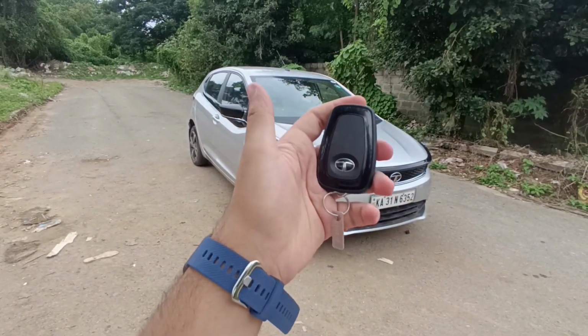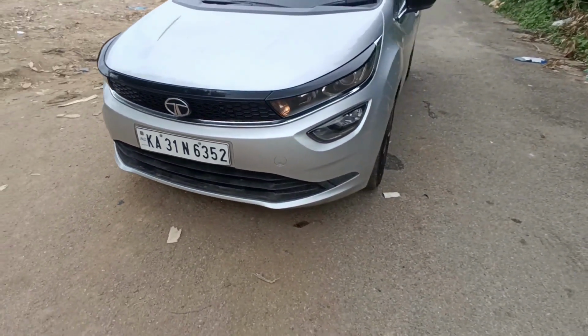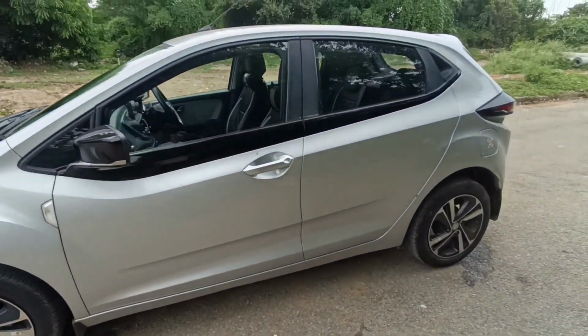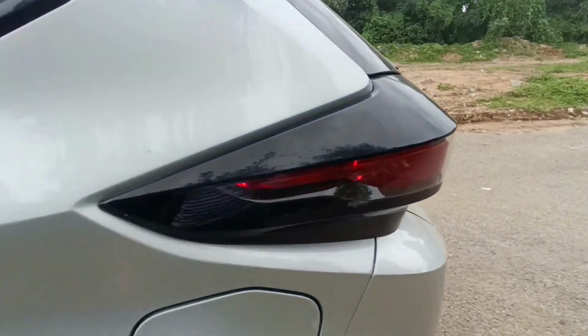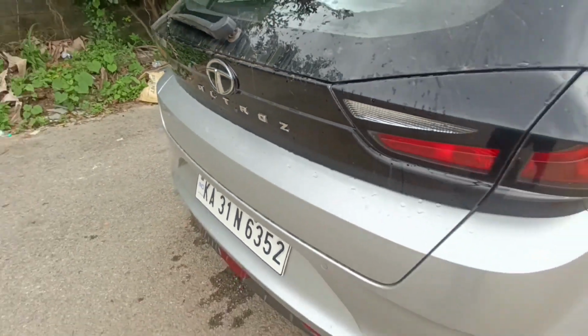So the length of this car is 4000 millimeters and the width happens to be 1700, which is quite decent for Indian roads. And the fuel tank capacity of this car is 37 liters. And Tata claims to offer you a mileage of 18 km per liter.